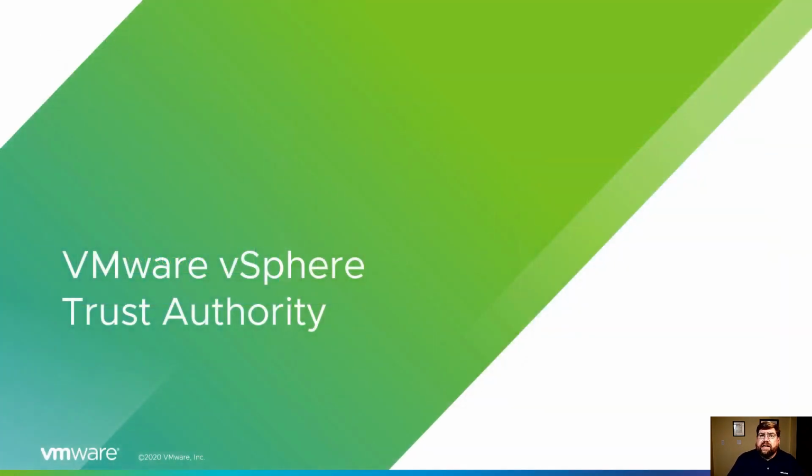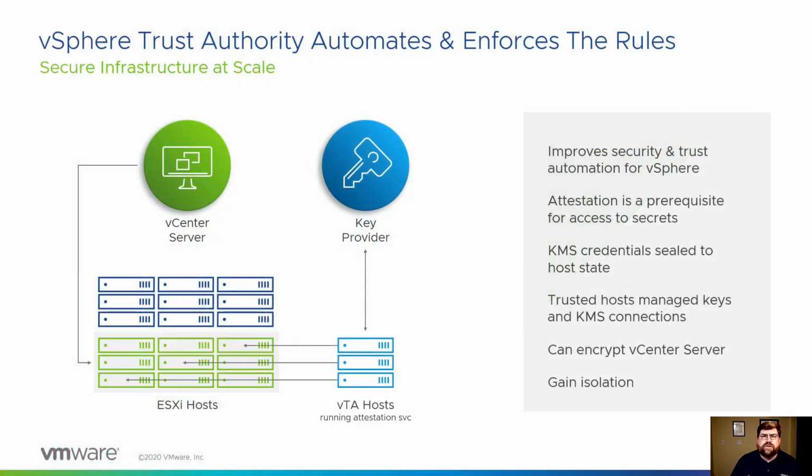vSphere Trust Authority, added in vSphere 7, driving trust further into the infrastructure: attestation, secure boot, trusted platform modules, all that stuff combines to attest a host and make sure that the integrity is high on it, it's trustworthy, we can trust it with secrets. VTA improves upon what was available in vSphere 6.7, automates it, allows us to get vCenter Server out of the critical path of key management, and so we can encrypt it, we can do better isolation, we can seal secrets and host state and configuration inside the TPMs. Lots of good stuff here.